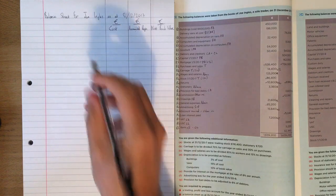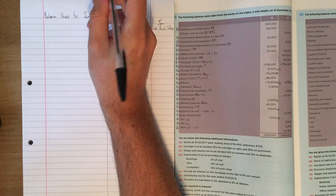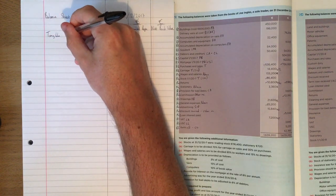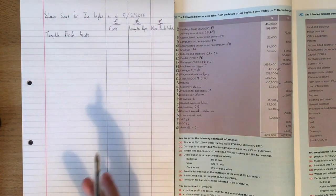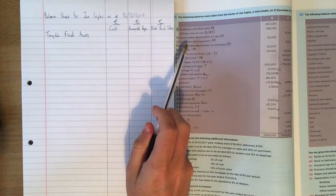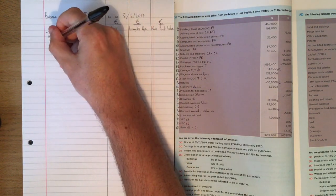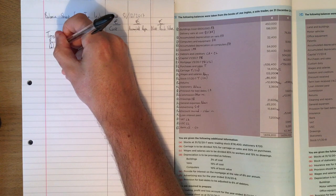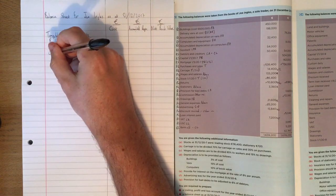Okay, so tangible fixed assets then are the ones we would have depreciated. So if we just say tangible fixed assets, so tangible means something you can kind of pick up, hold, touch. All right, so for us that'll be your buildings, your computers, your delivery vans. Buildings, delivery vans, and computers and equipment.